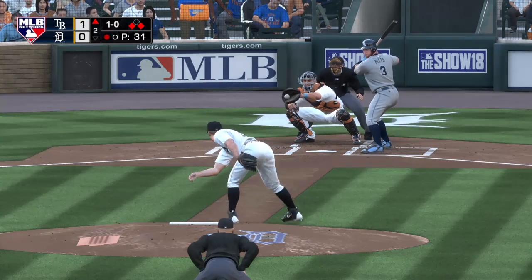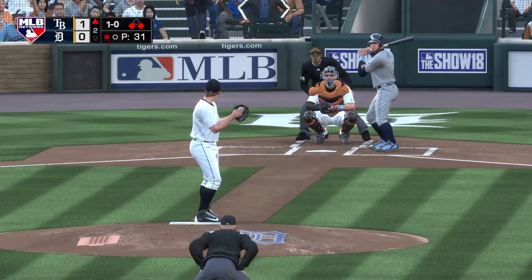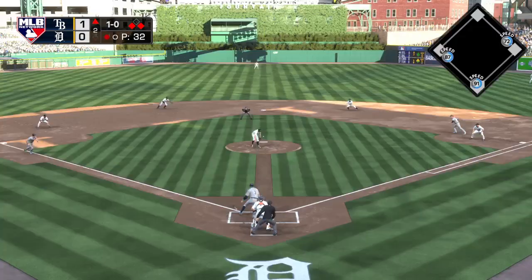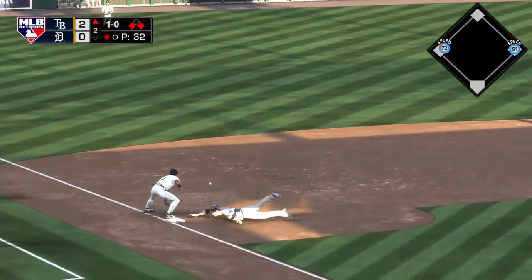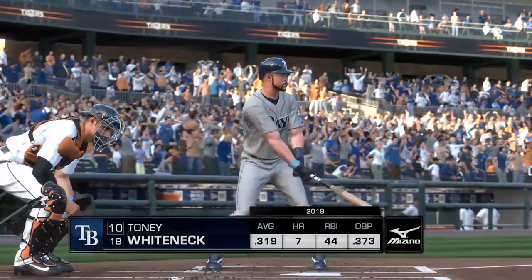First pitch on its way. A fastball off the plate away. It's ball 1. Hit hard back up the middle. And that'll get through into center field for a base hit. And the run is in to score from third. It's a 2-0 ball game. And he is in there.